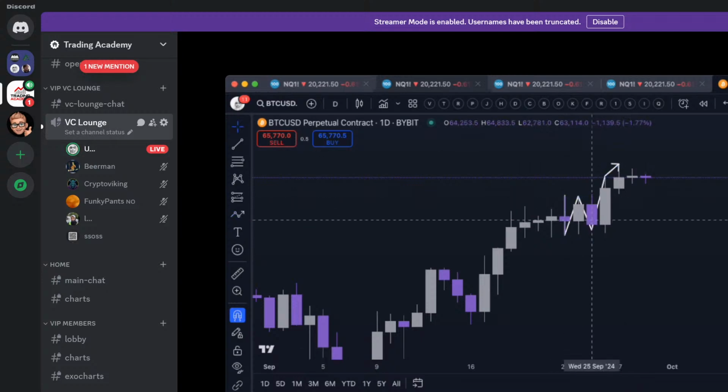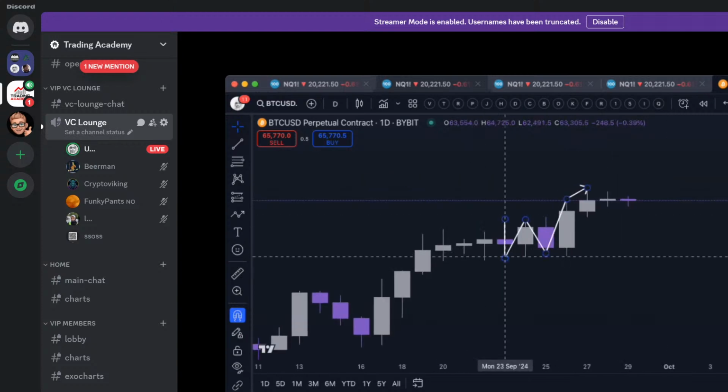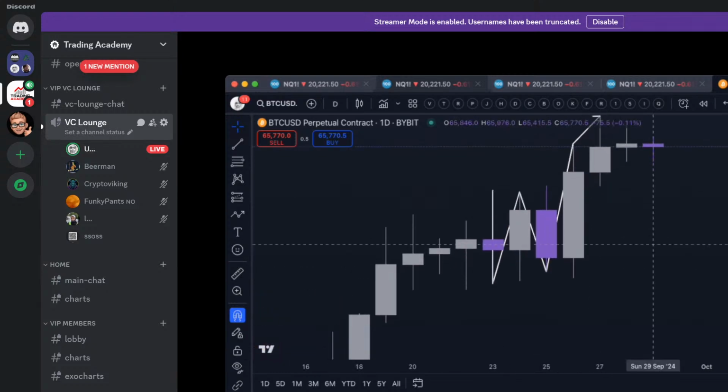All right, Monday, Tuesday, Wednesday, Thursday, Friday. So there you go. Your fake move. This shows you the real intention Tuesday for the week. And then you get your pullback on Wednesday. And then finally, the real move, right? So this is pure market maker theory, but it looks really ugly, right?